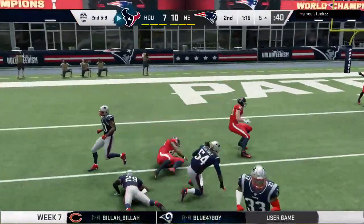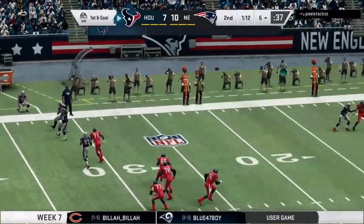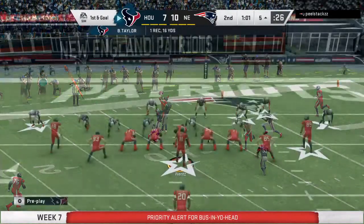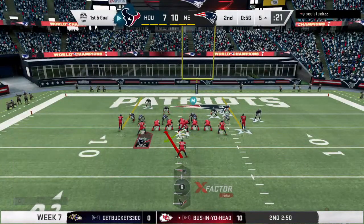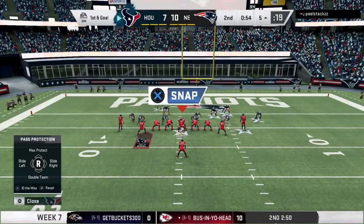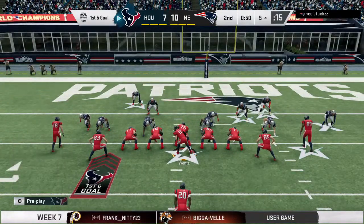Oh, he's able to outmuscle him here as he pulls it in. One thing you're hoping for when you run drag routes is to hit a receiver in stride, and he can pick up a lot of yardage after the catch. But in this situation, the defense was effective, able to stop him before he could get a good head of steam going.